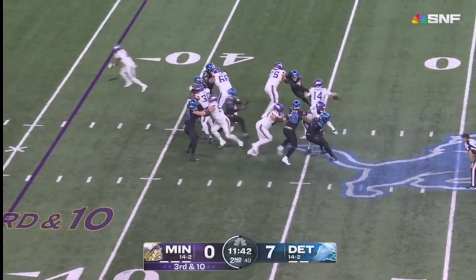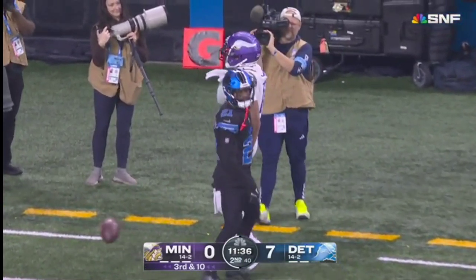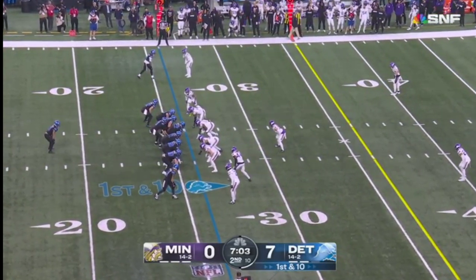Again on 0. They let it go. Late pressure. Darnold hit as he throws. Caught by Jefferson inside the 10 to the 5-yard line. What a job by Darnold. I'm sure he's going to be the most thrilled one of all when Montgomery comes back.